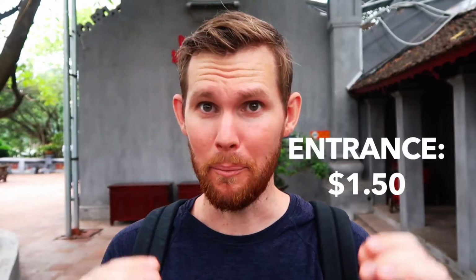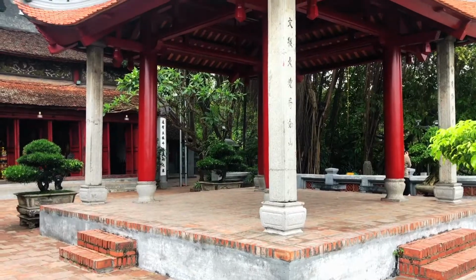So we've just arrived at the Ngoc Song Temple. To get in, it is 30,000 dong, but being here early, when it's quiet and it's the morning, it's absolutely beautiful here.